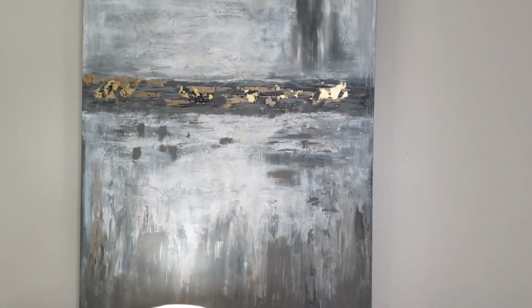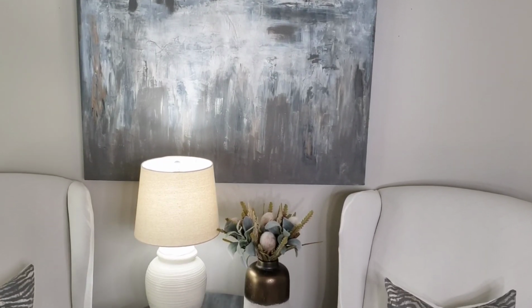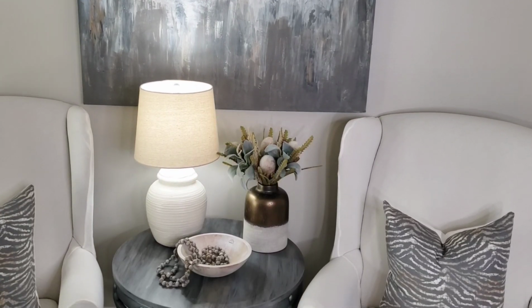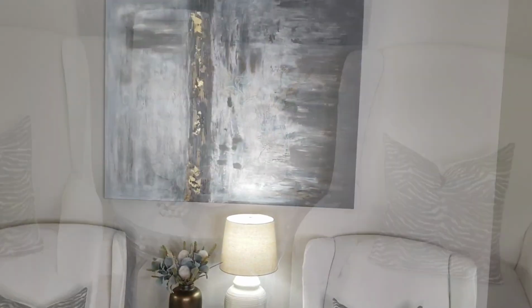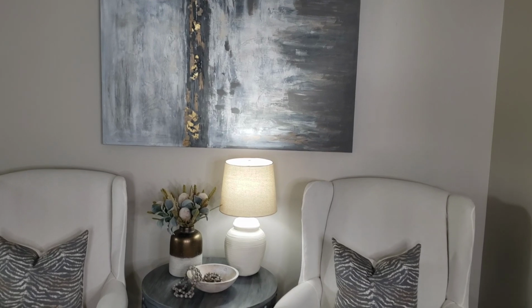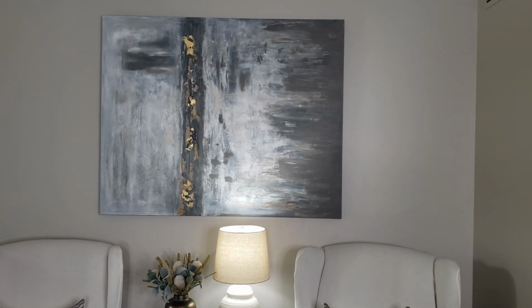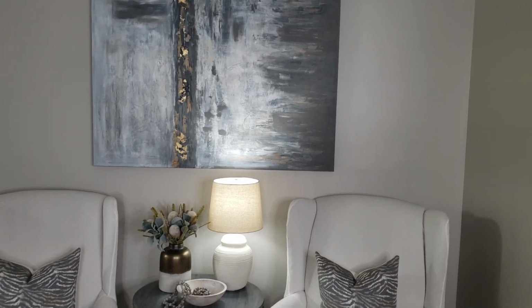I also brought in a painting that I had in the dining room, but decided to bring it in this room for this refresh. So here's a quick change here. My husband felt the picture looked better in the horizontal position, and so I just switched that out, and I think it looks very nice as well.